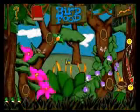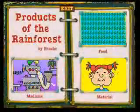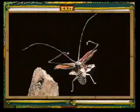Catch all the action with over 12 games and activities, like Escaping Monkey and the Rain Game. Iguana on the scene with a special rainforest news flash. Get up close and personal with over 20 multimedia reports on everything from beetles to birds of prey.